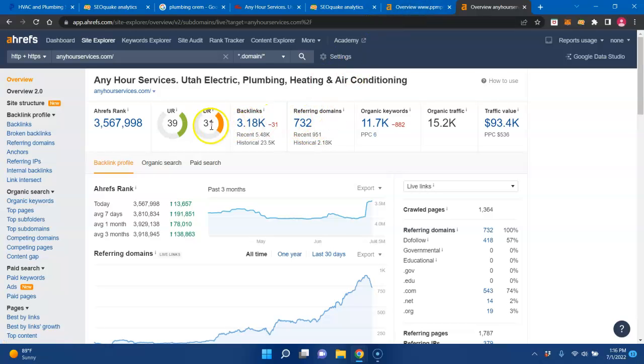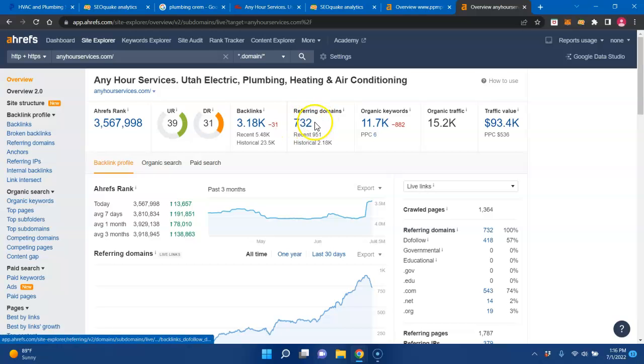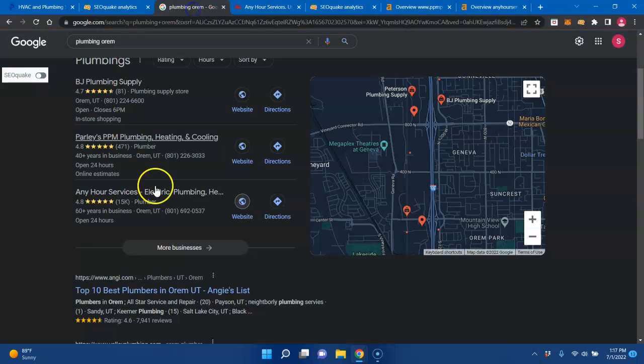So yes, they're more popular, but they probably have a lot more industry-related backlinks than you do, and they also have about 3 times as many referring domains. So that'll keep you in your map pack for as long as you want to be in the map pack. It looks like you've been in business for 40 years, which is awesome. But Any Hour is starting to become a franchise, and more and more places are coming around, so they might start beating you because of the rest of those things.